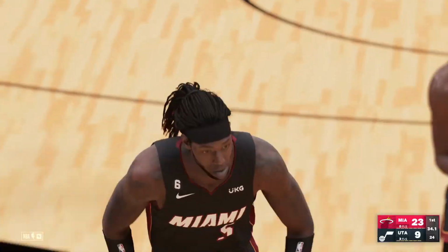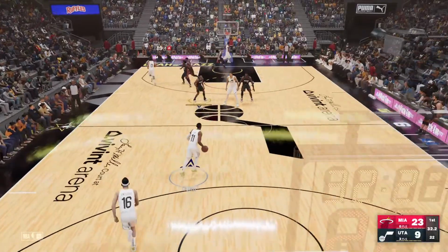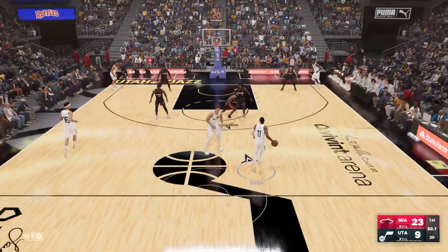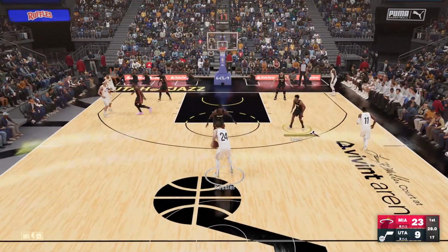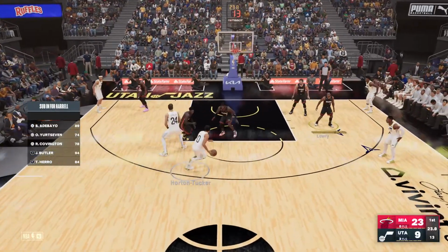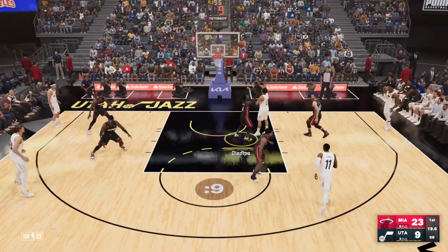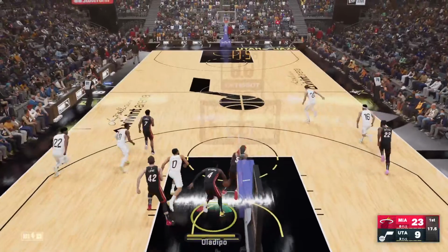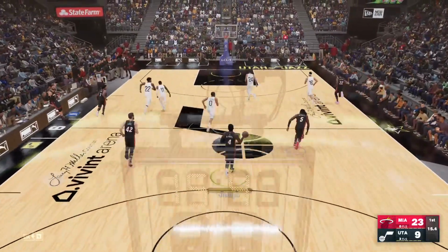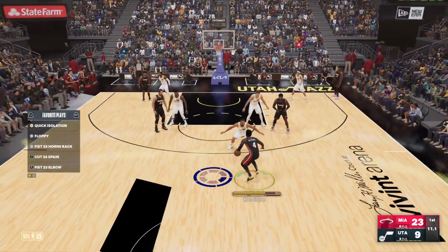Displaying intensity right off the opening tip, especially on the offensive end. Yeah, if you walked in at any point during this game to watch 5 minutes of play, one team played harder. We know who that was. There's the pick. The 8-footer. Horton Tucker's shot is off. But his shooting this quarter has to be a huge concern, especially when they're behind like this. Can he find a rhythm?